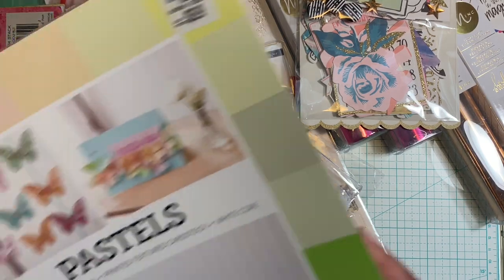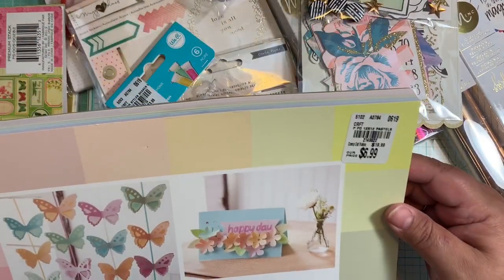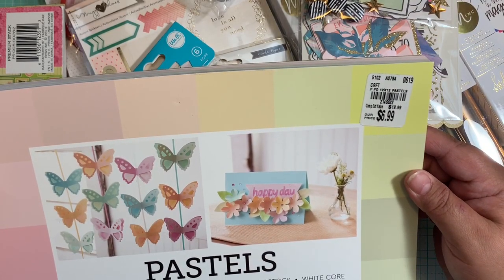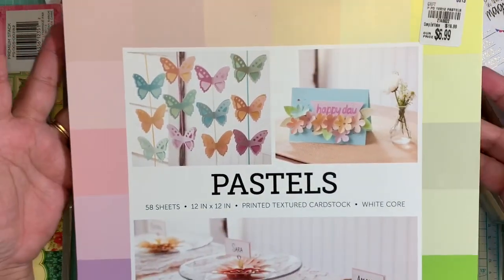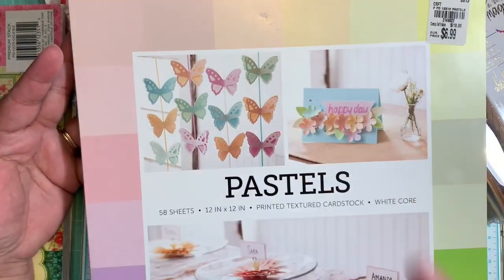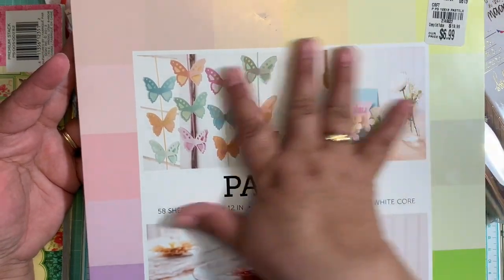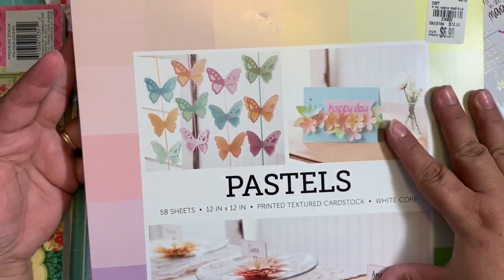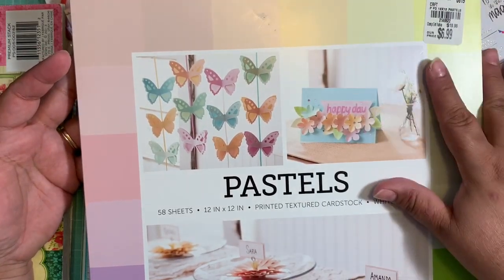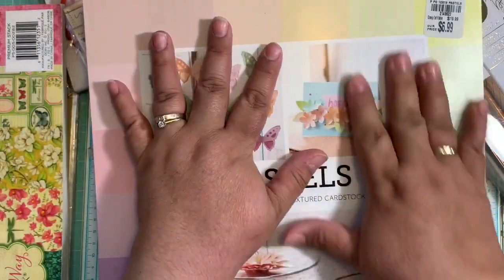But this is another Die Cuts With a View, and it's $6.99, and the SKU number is 214-6622. And this is the pastels. They also have the shimmer pastels, but it has less paper than this one. Because I need to do different projects and I want to use it for different things, I decided to just grab this one for now. And in the future, if I find the shimmer one, I will get it. But for now, this is great for me because I don't have any pastel papers.